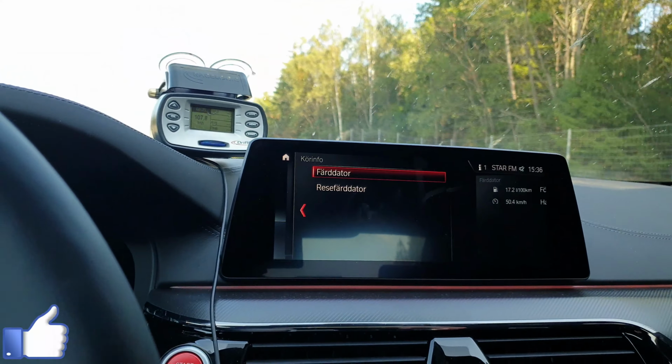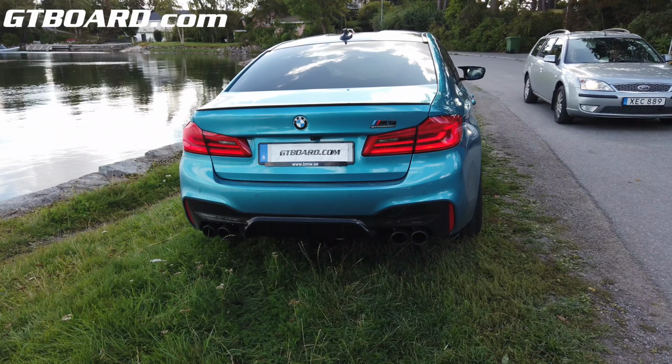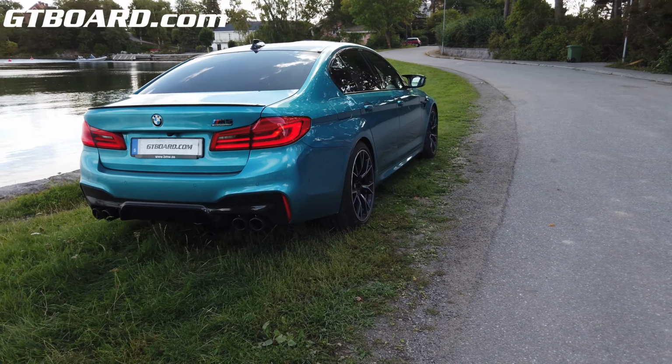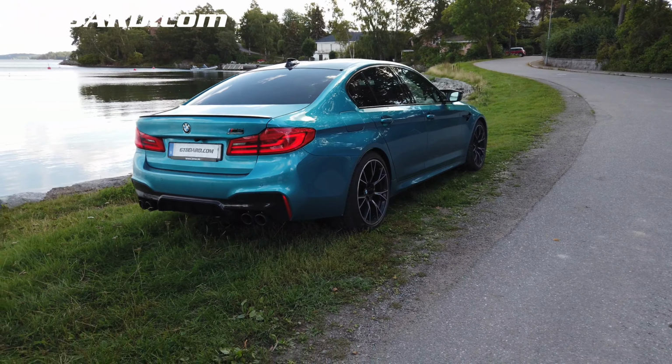Exhaust button pressed. Lights on. And people working endless with these renovations.